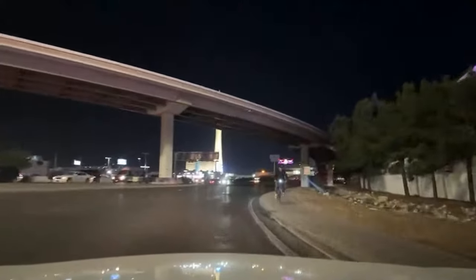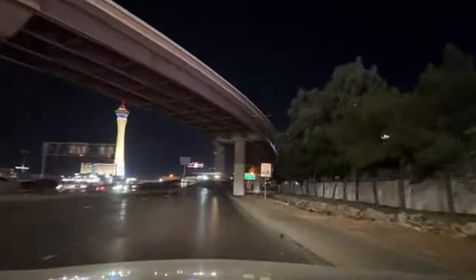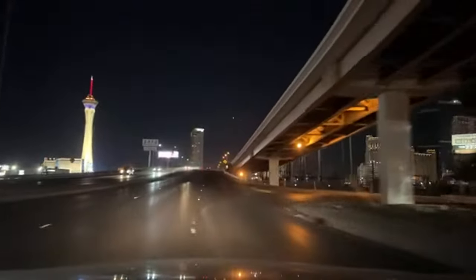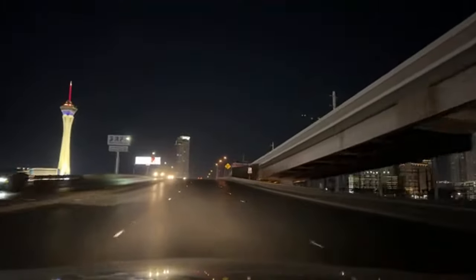So I got the red. We're gonna yield and then keep going forward. There's no traffic yet. Back on Sahara here. I know which Jack in the Box I'm gonna go to. Stevie, how you doing? Good to have you here.